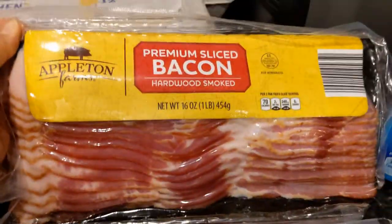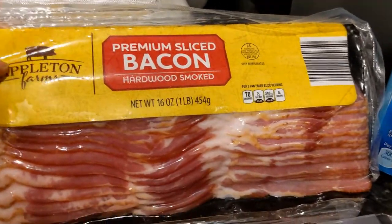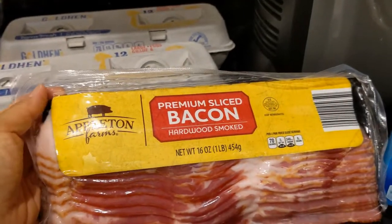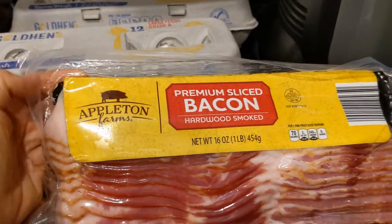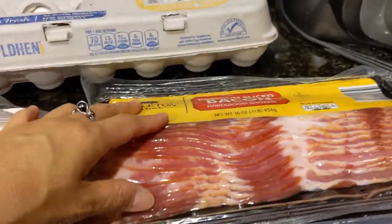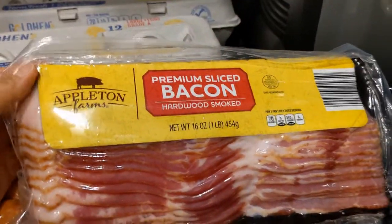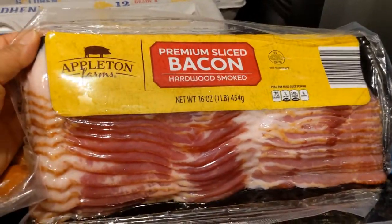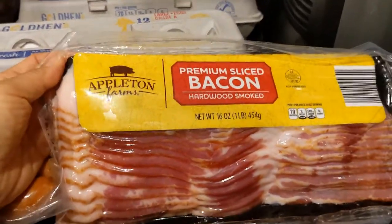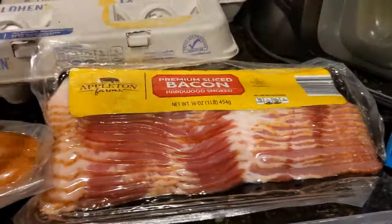Okay, then we have here the Appleton Farms Premium Sliced Bacon. These are really good, and like I said, we have some days off coming up, and the big dog loves having bacon in the morning. So I just throw these in the air fryer, and this lasts at least 2 days. What I'll do is I'll air fry the whole thing. He'll eat what he wants, and then the leftovers I'll throw in the refrigerator, and the next day I'll just throw it back in the air fryer for a short period of time to crisp it up and get some heat in it, and it tastes just as good as it did the previous day.